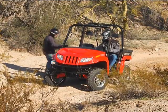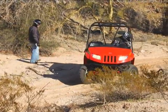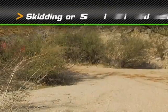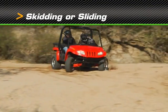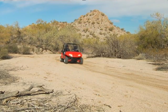Always back up slowly. If you lose control on a slippery surface and start to skid or slide, turn the wheel in the direction of the skid. Keep your foot off the foot brake until you stop skidding. Then stop and shift into four-wheel drive to continue driving across the slippery surface.